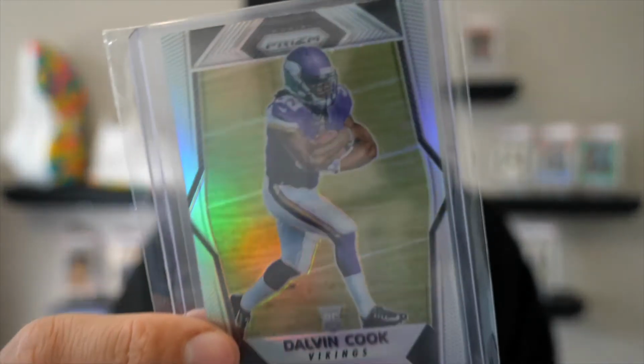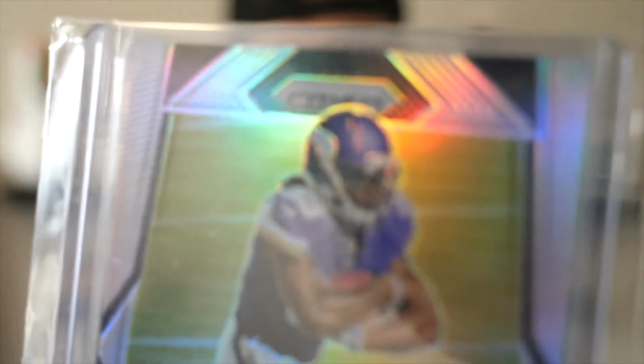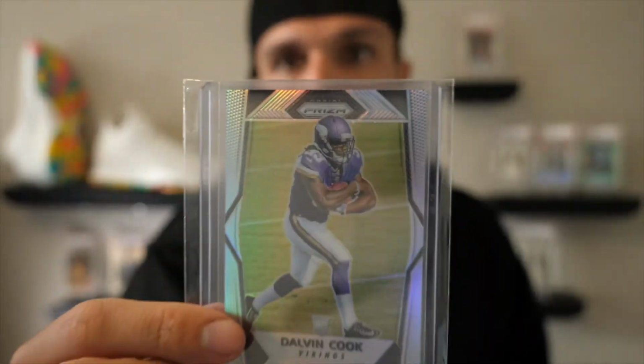Next up, we got cardboard. Another Dalvin, guys. I thought that was a scratch on it. If you could see his helmet right there, it's actually a mark on the actual helmet rather than the card. That one frightened me a little, I'm not gonna lie.